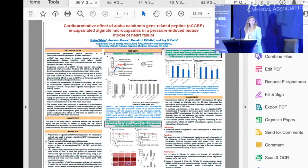My name is Rylee White, and I am a second-year medical student at the University of South Carolina School of Medicine in Columbia.